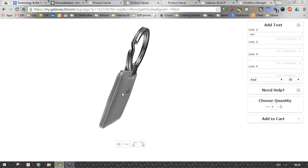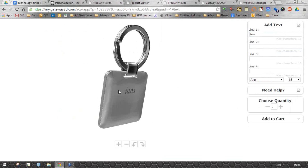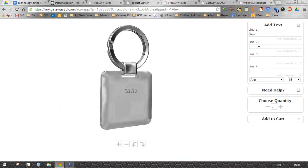Tab down to, where are we? There we are. I'm engraving on the other side. Ian's keyring.